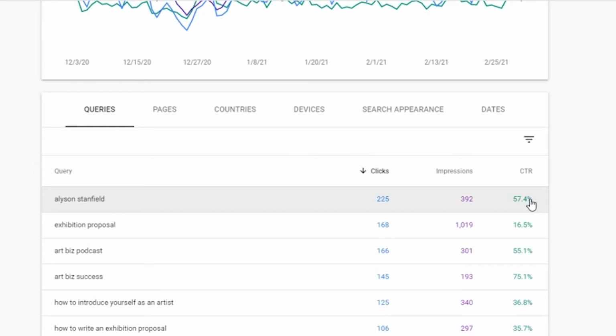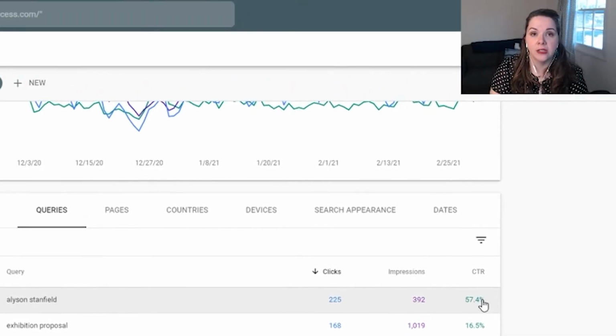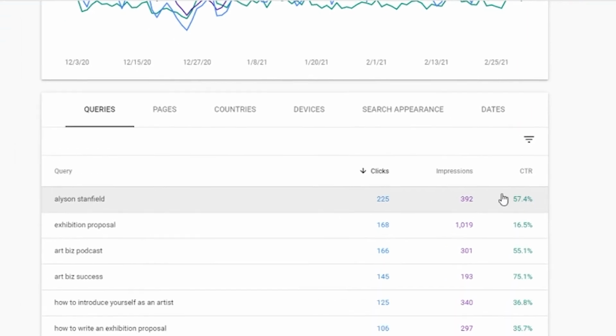It's pretty typical to have a high click-through rate for your name or your business name or anything related to your brand, because those people already know who Allison is and what her business is. So those tend to have a much higher click-through rate than more educational posts or more questions that people ask. So that's all that this green number is. The CTR is click-through rate. That's your number of clicks divided by your number of impressions.